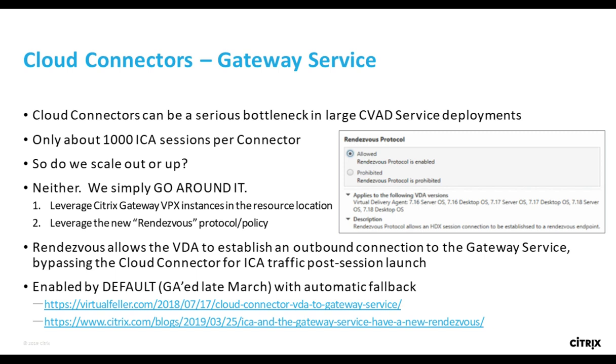And then I have a couple links at the bottom that go into some of the prereqs. And Dan Feller has a really good network connectivity chart showing you what exactly happens and all the ports and things like that. So check those out.